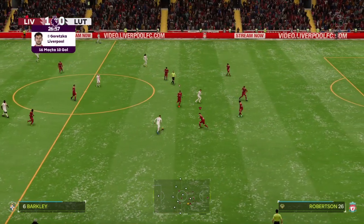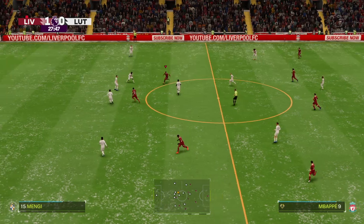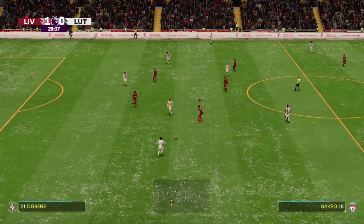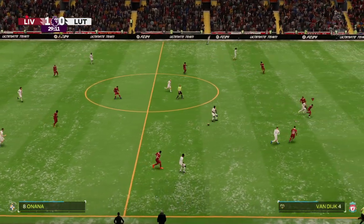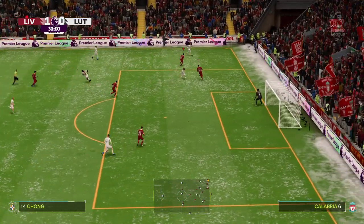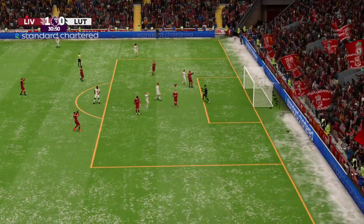Barkley. And that's an important intervention. Beautiful pass. Ogbeni. He has teammates around him. The cutback. Oh, really commanding goalkeeping.